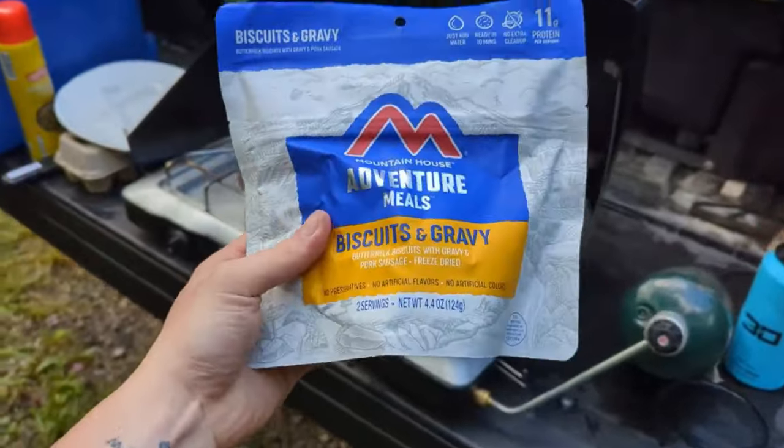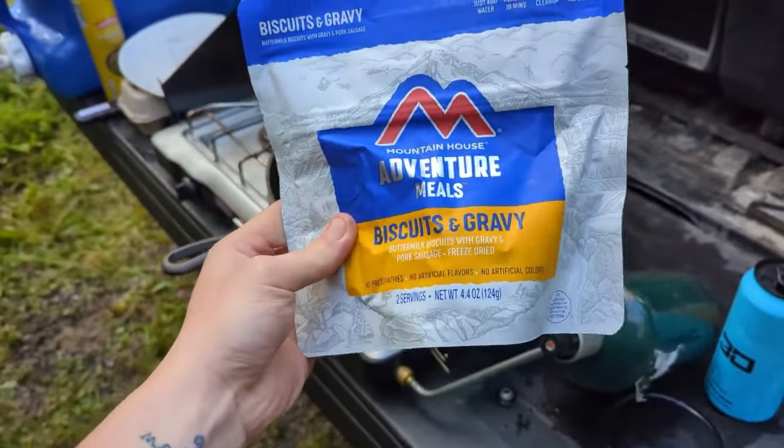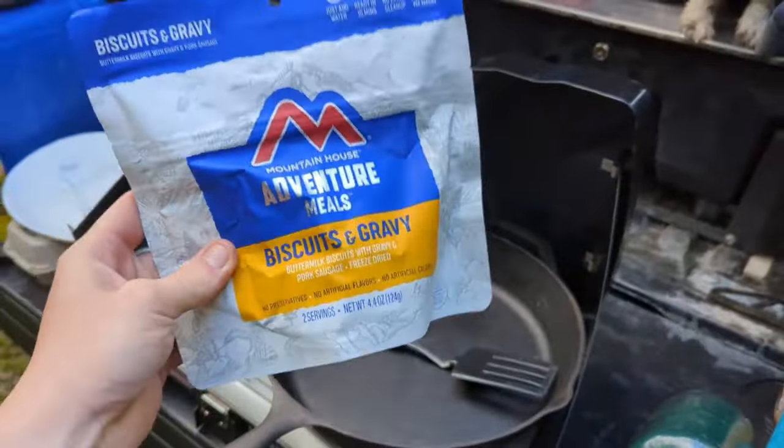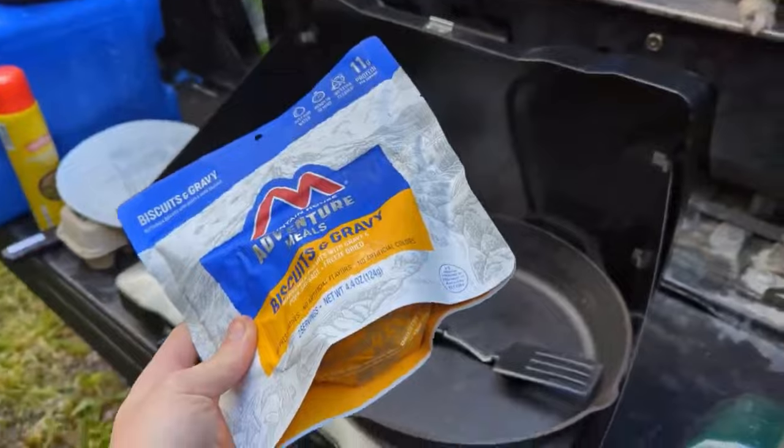On the breakfast menu today is going to be one of these adventure meals. We're going to split this. I'm going to do some scrambled eggs as well. I'm going to put it on top of the scrambled eggs. I think that'll be a move.